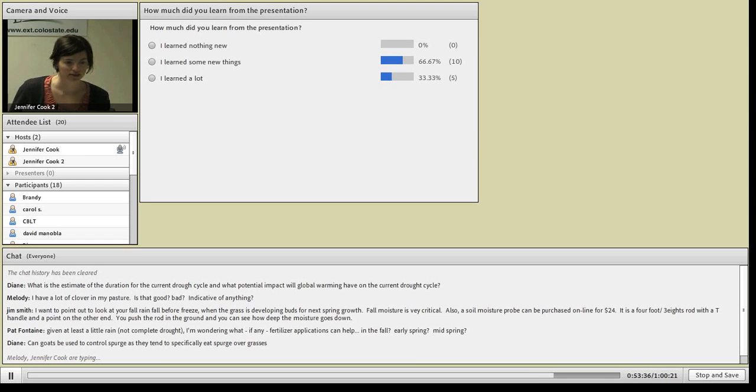Pat says, given at least a little rain, not complete drought, I'm wondering what, if any, fertilizer application can help in the fall, early spring, mid-spring. Really for fertilizer, I would definitely recommend doing a soil test first to see if you even need fertilizer. If you have cool season introduced grasses, there's more of a chance that you could need fertilizer. If you have a native pasture, there's less of a need because our native grasses are used to not having very many nutrients in the soil.